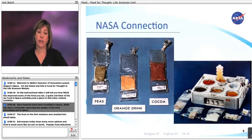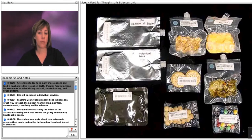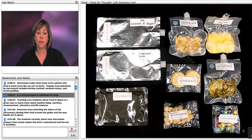Since humans have been traveling to space, NASA has been continually improving the quality of the food astronauts eat in space. The food on the first mission was mashed into small tubes. Astronauts today have much more options, and food is more like what we eat on Earth. Popular food selections by astronauts include shrimp cocktail, smoked turkey, and bread pudding. It is still packaged in individual servings.